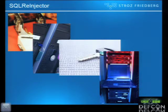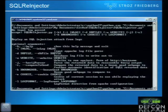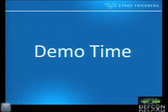So what we're about to show you is SQL ReInjector, which is a Python script that leverages the Apache log module to take a set of web server logs, parse them, play them against the virtualized web server, and then says, okay, this data is different. This data is what was exfiltrated. So we're going to demo that now, and we're going to move to sitting down, so give us a moment.